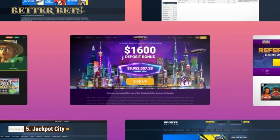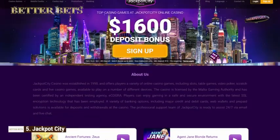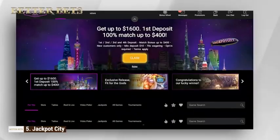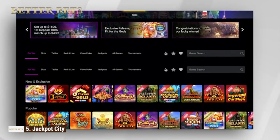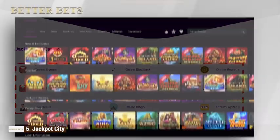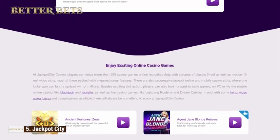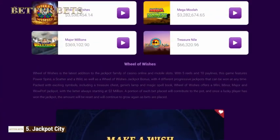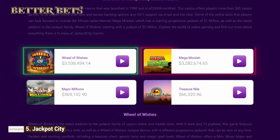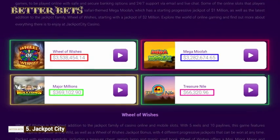We'll get off the ground with one of the true veteran online casino brands, Jackpot City. Established almost 23 years ago, this experienced operator is one of the pioneers of the iGaming industry, setting the standard for newcomers for years. One of Jackpot City's strongest suits is its robust gaming portfolio, consisting of over 500 games. The casino justifies its name by offering some of the most popular jackpot slots, such as Wheel of Wishes, Mega Moolah, Treasure Nile, and Mega Millions, which can bring you millions of dollars in prizes.